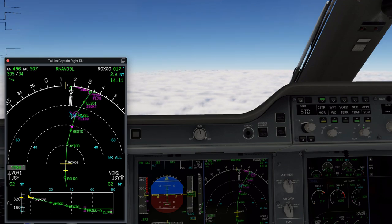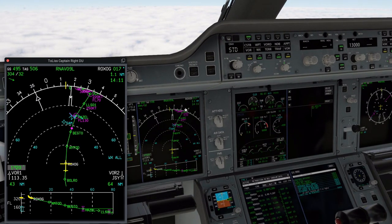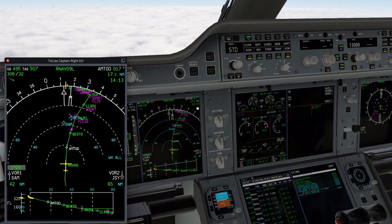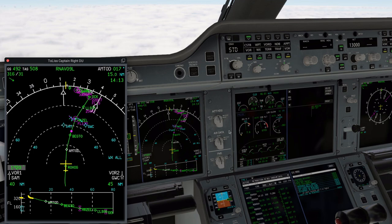So you can see our level off point at Hazel is good, and then it's requesting the descent after that. So now on the arrival. Currently 14:11. Just notice that time there. That's important because that was our original expected landing time. Let's just jump to four. Oh no! No no no no no! That's our next time. No, that's right. So it is 14:11 now. We've just crossed over Roxog at 14:11.